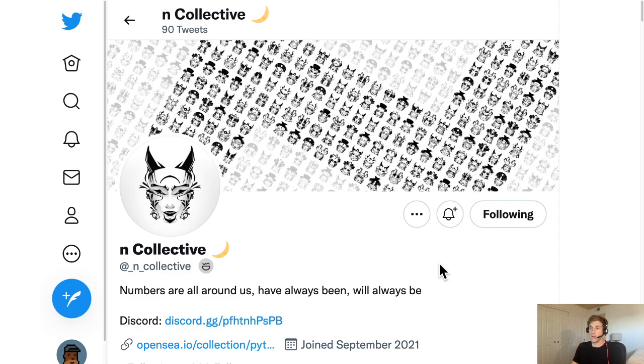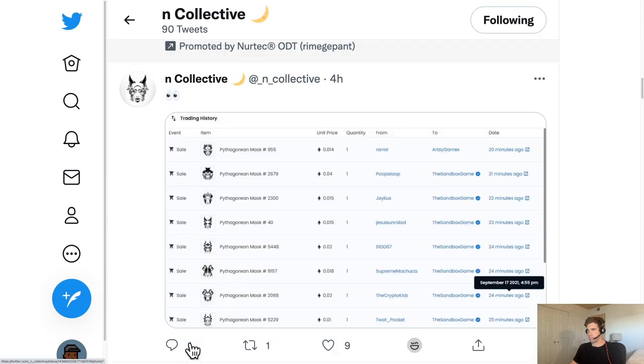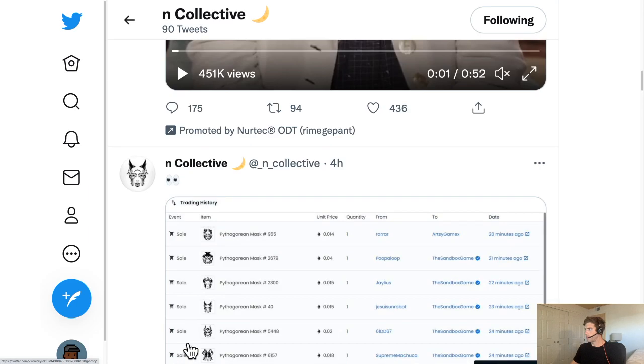Here's N Collective. So earlier in the week, or maybe 2 weeks ago, we had the N project that was released, and it was just randomized numbers that was inspired by the Loot project. And now we've seen an ecosystem build on top of the N project, and the N Collective is one of them. We can go and check out OpenSea, and then where's their website? Struggling to find their website.